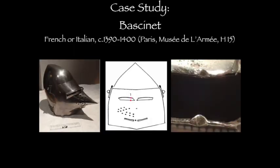So this is a turn of the 15th century bassinet, either French or Italian, in the Musée de l'Armée in Paris. It has a fascinating piece of damage, which is a cut which extends vertically across both ridges of the right sight. And so this seems to be a telltale indication that this helmet suffered a single, more or less vertical strike that came down and landed right on the visor in this spot.